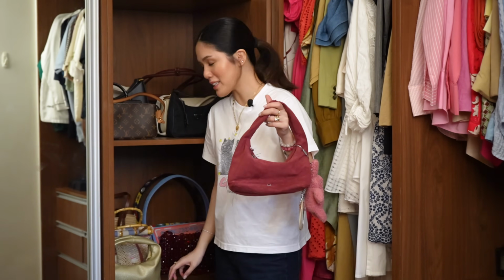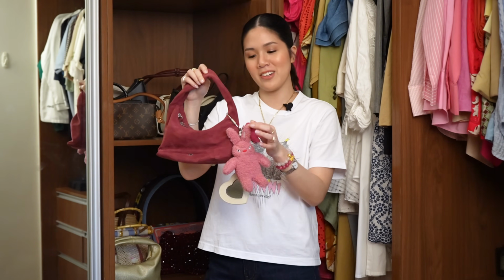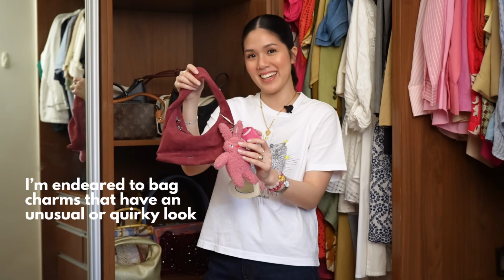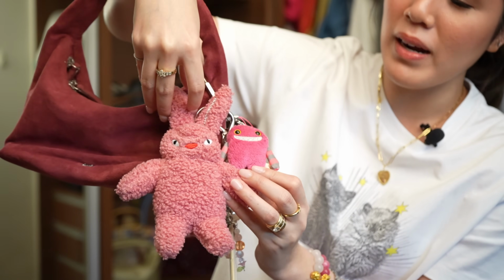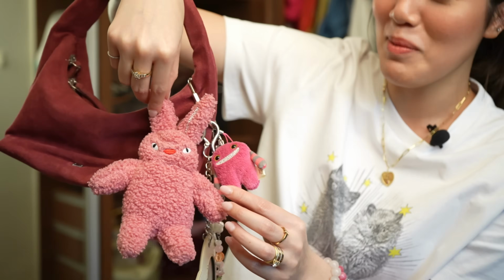dressy na. Also, I'm not into Labubus or anything like that, but I realized that I'm particularly endeared to bag charms that are kind of abnormal looking. Like if you look at them, I don't know what it is. I'm not into cutesy things, but I like them when they kind of look mentally unstable. I don't know. Baka I relate.